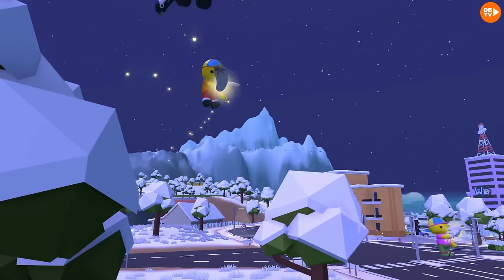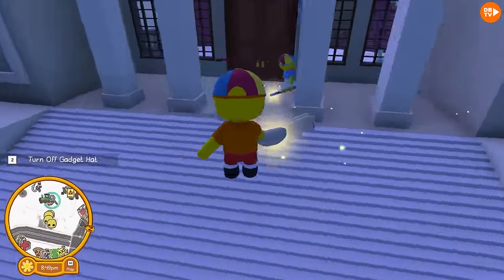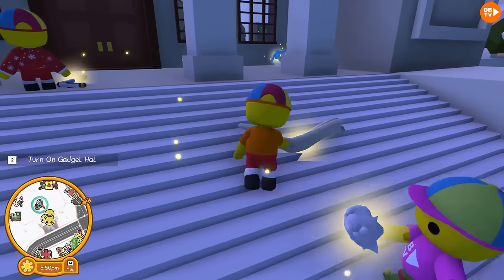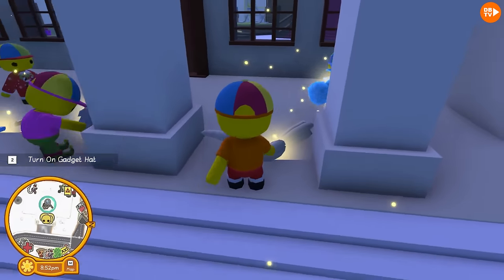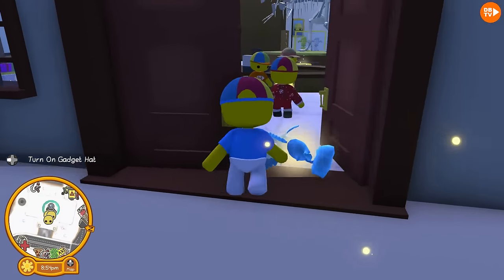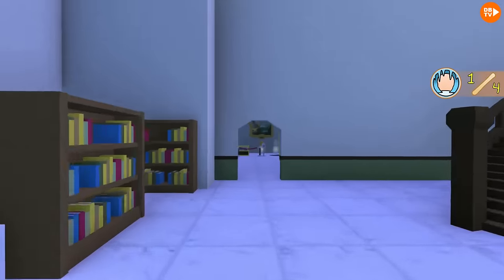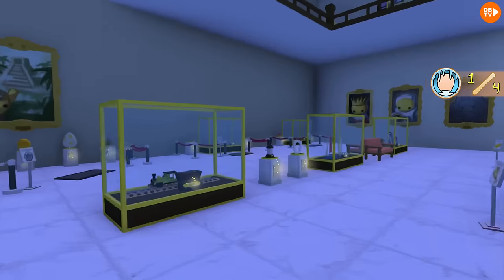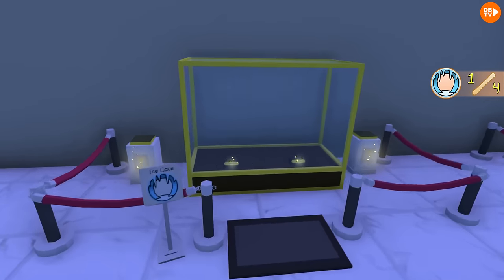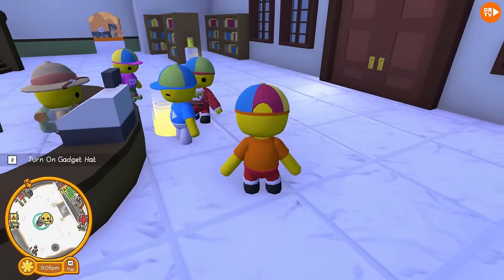Oh, yeah. Hi, guys. Okay, hello. Well, now let's get going to do these one at a time. Now let's go put these things out here. Everybody, let's go do the penguin. Yay! An artifact for the museum. It's been so long since I've seen that. 1 out of 4. And let's see. A majestic ice sculpture of a penguin fulfilling their dream of flying. That's so cute.